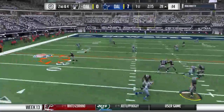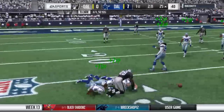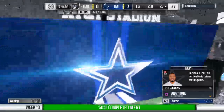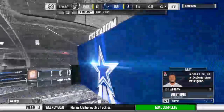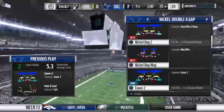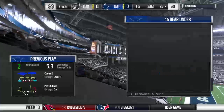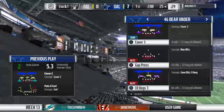Carr to throw on 2nd down. He's going to hit his man out of the backfield, complete. And he's able to get it down to the 25-yard line. He'll get a couple yards on that one, and that is going to set up a 3rd and 1. I'm going to show my age here a little bit. We used to talk about running backs catching the ball as safety valves. Nowadays, they're a big part of the passing offense.